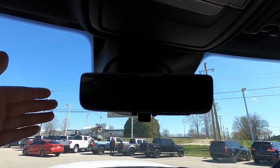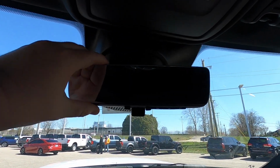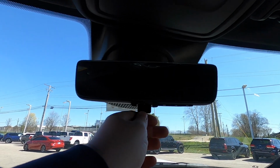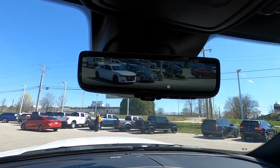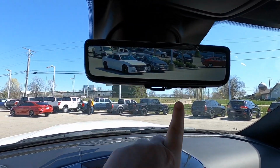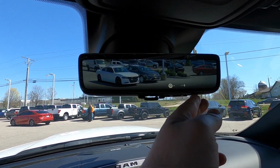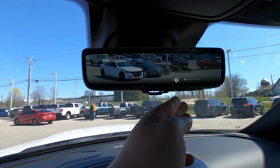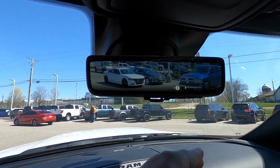Now most people would think, well, it's not very special, and it's not. It's just a piece of glass mounted on a positional mount. However, it does have a rear camera. By flipping what you would think would be the day-night lever, it actually turns out to be a really nice high resolution camera, in which you can actually adjust your brightness, and you can also adjust your tilt.